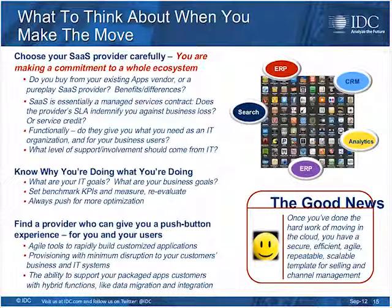It's essentially a managed services contract, so think about the contract you have with these guys. What does the SLA mean to you? Does it indemnify you if you lose business, if there's downtime, or is there service credit for that? Essentially, you get some free days. So what does that mean to you? How does it fit in your business model? Functionally, does it give you what you need as a business organization, or is there just not enough capability out there?